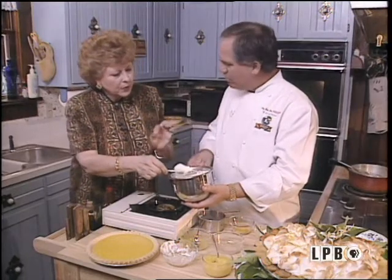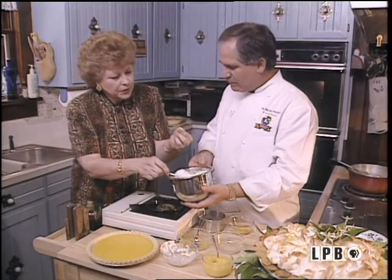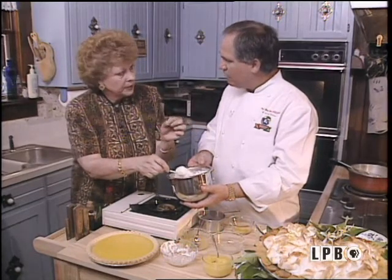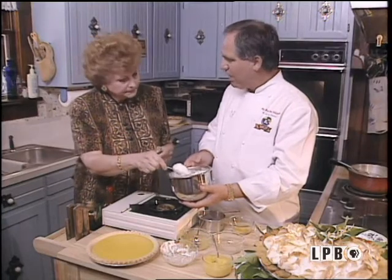That's right. We want to whip it long enough so that when you feel the meringue like this, you no longer feel the grains of sugar in it. And because that's what makes it weep. It will weep. That's right. Now that's a tip. That's a tip I picked up here today.